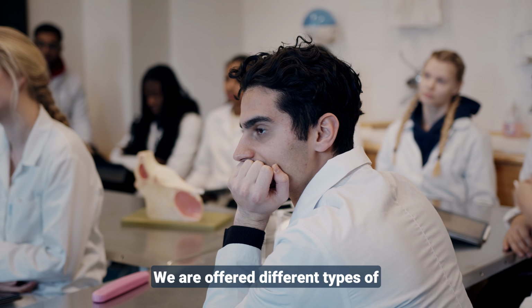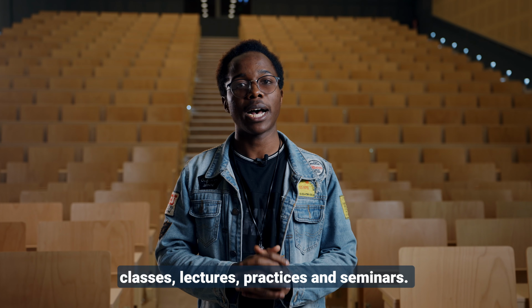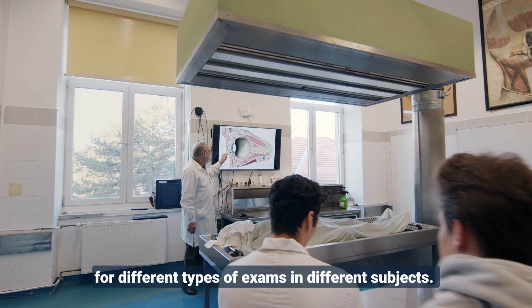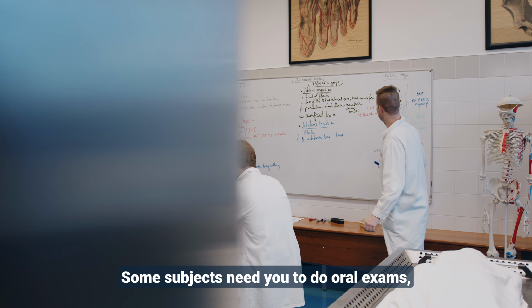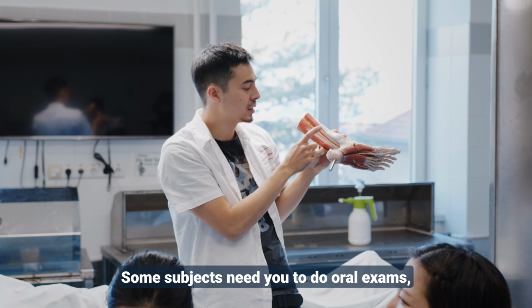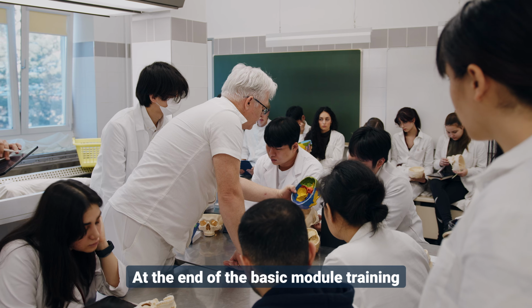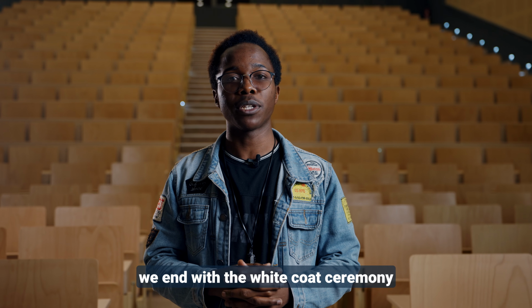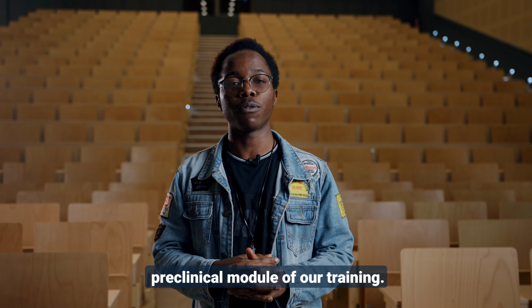We are offered different types of classes: lectures, practices, and seminars. All these enable us to prepare for different types of exams in different subjects. Some subjects need you to do oral exams, some need written exams. At the end of the basic module training, we end with the white coat ceremony, which ushers us into the preclinical module of our training.